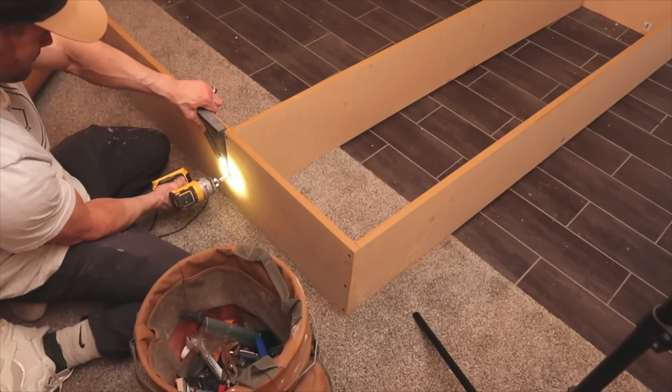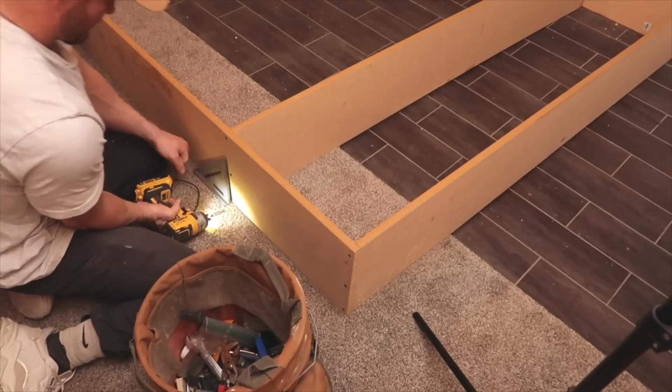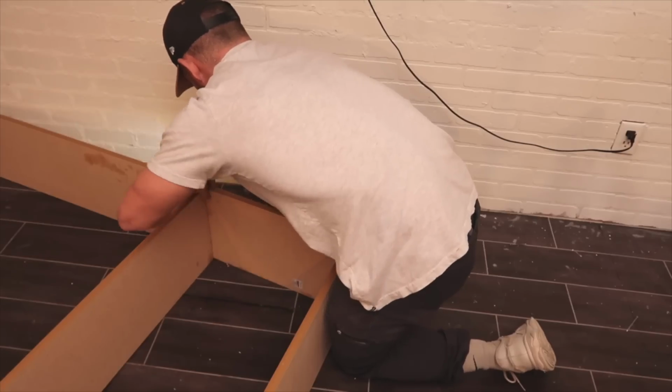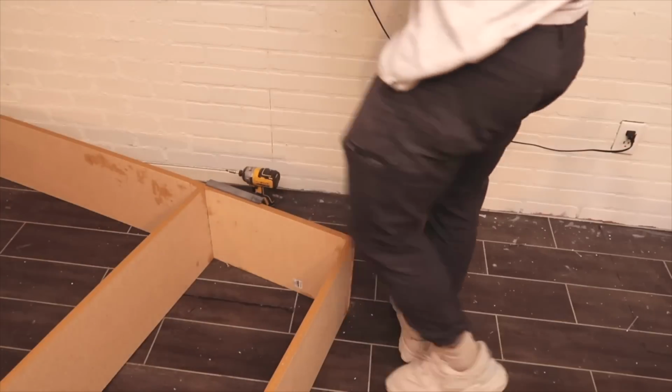He's using brown shelf board, that's what it's called at Lowe's, and it's about $19 a board, so it's super affordable when we're talking built-ins. The entire built-in you're about to see costs $160 to build, so super affordable, again, when we're talking custom built-ins.